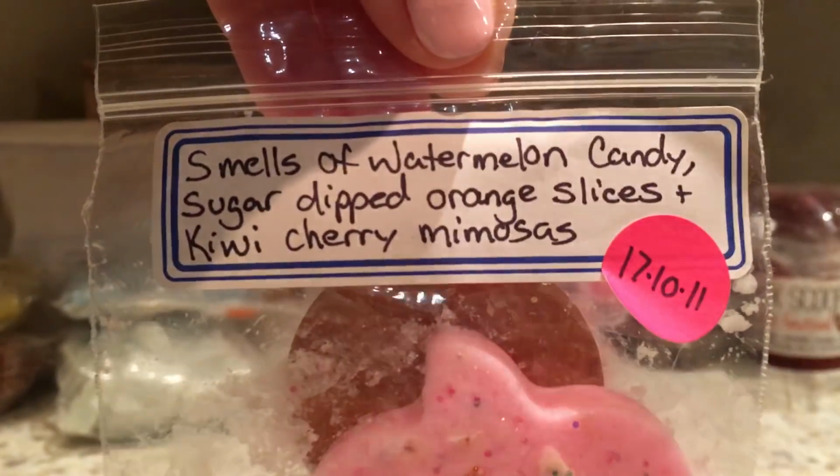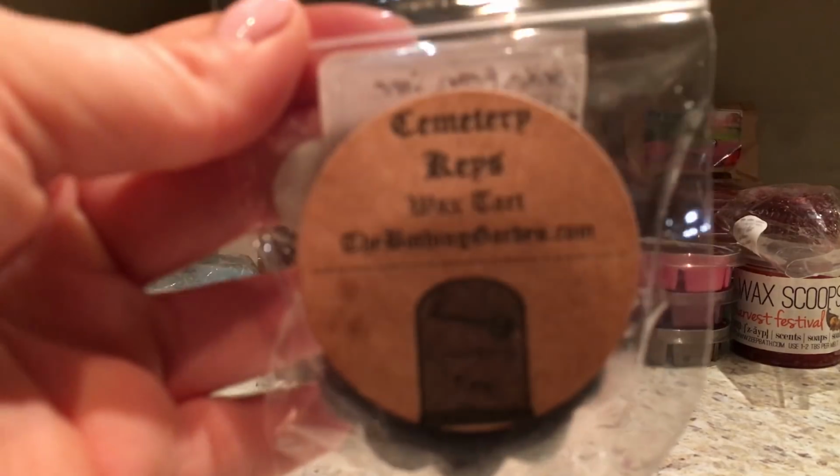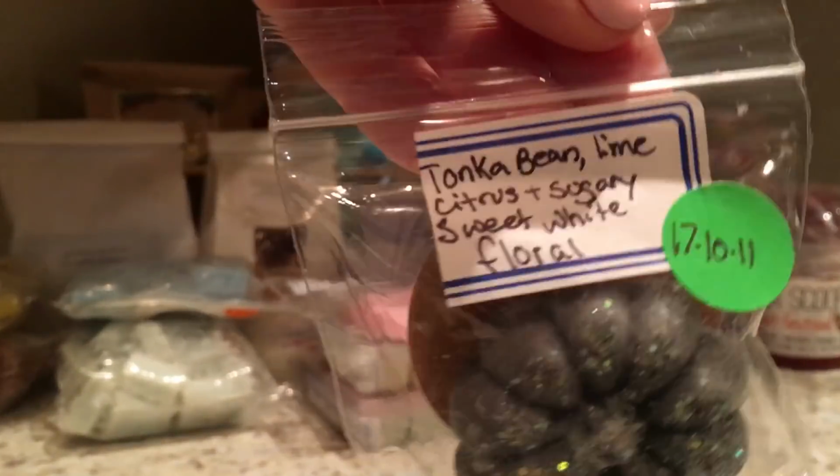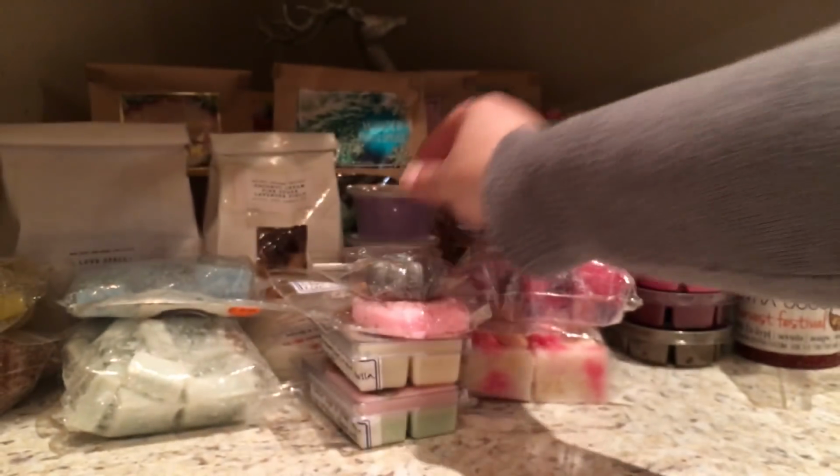Monster Candy, and there is the scent note description there. That was a sample, I believe, in one of my orders. And we have Cemetery Keys, which there is the scent note description there as well. Okay.